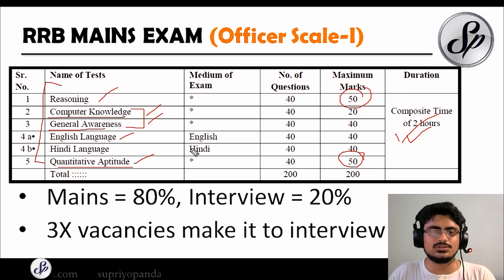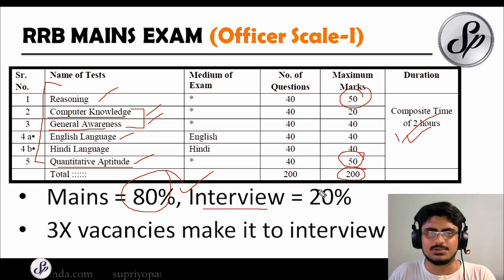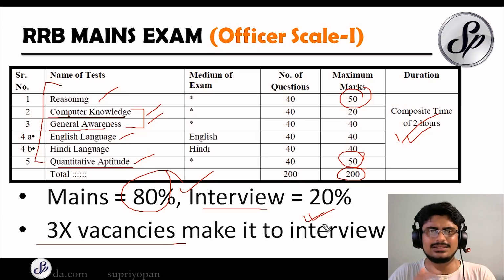Now coming to the percentage weightage, so in the mains exam they are going to give you 80% weightage. So this 200 marks is going to be normalized into 80 marks, and then you have the interview for the rest 20%. So we already talked about that, and 3 times the vacancies are going to make it to the interview. So if your vacancy is 100, then 300 people are going to be selected for the interview.